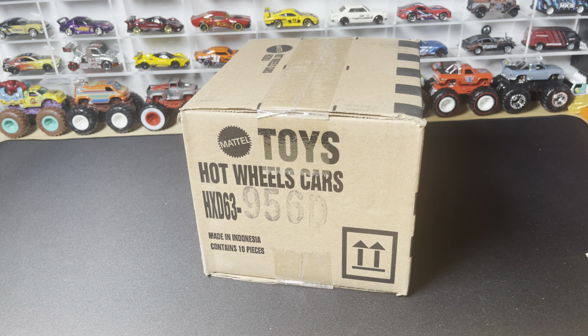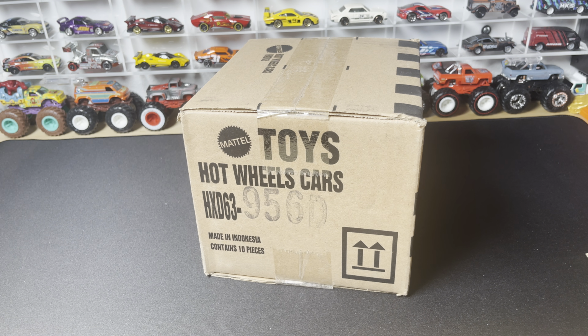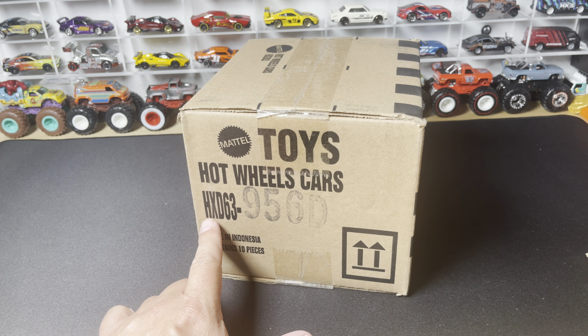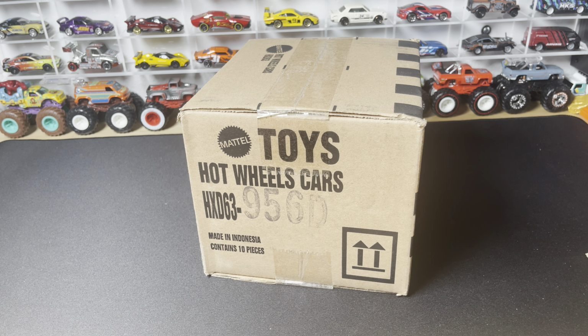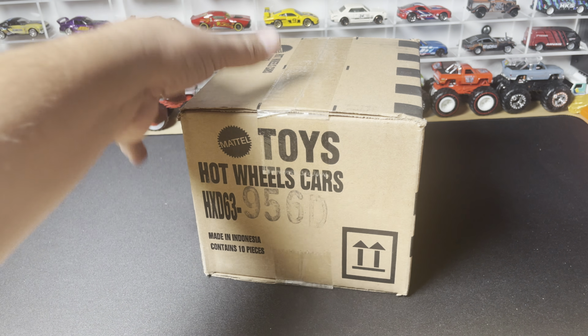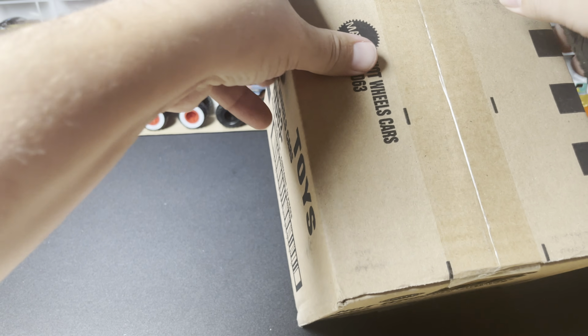Today I have for you the 2024 Pop Culture D case. So we just unboxed the C case the other day. Now we're looking at the D case of Pop Culture, formerly Entertainment. Let's pop it open and see what we get.